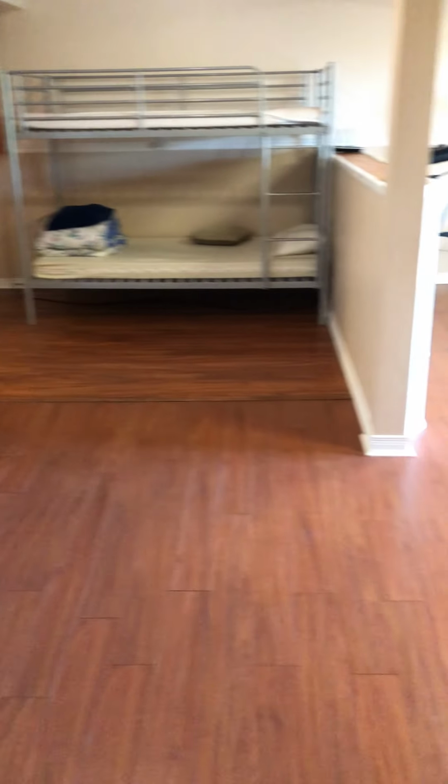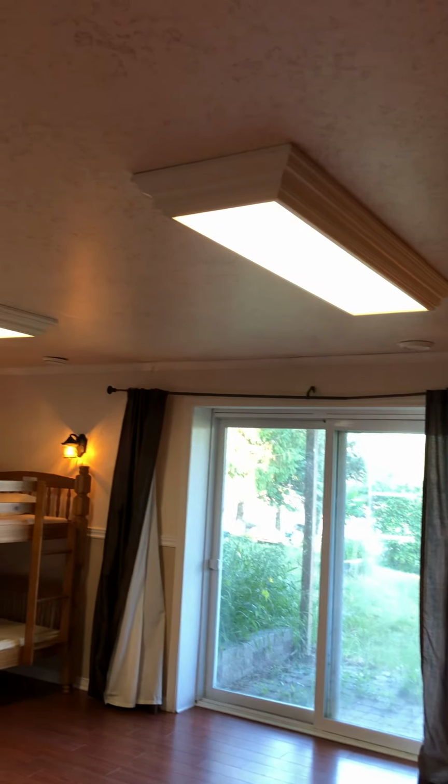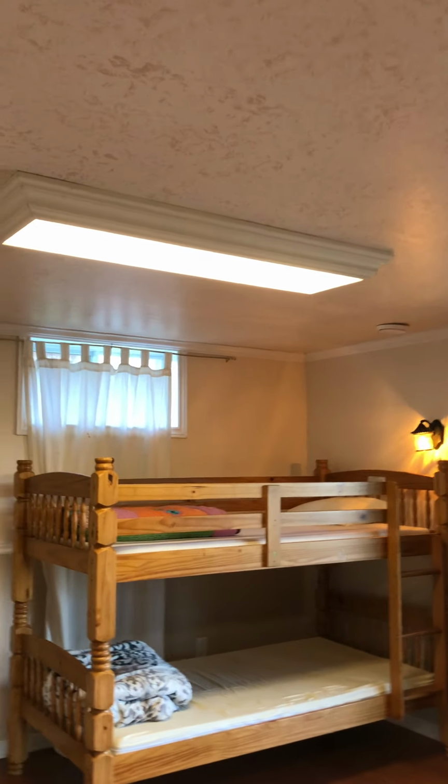Just grab my shoes here. Take you down to the walkout basement. Sorry, a lot of the foosball table there. All right, down the basement we go. Pretty open down here. Bit of a bunk bed situation. More of this fluorescent lighting box type stuff. There's one of these in the kitchen area as well.